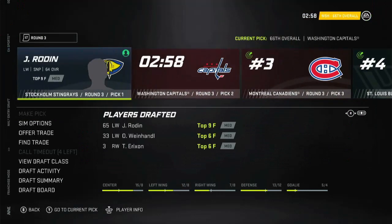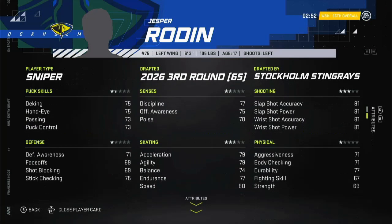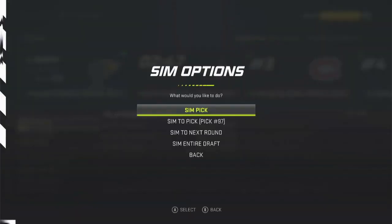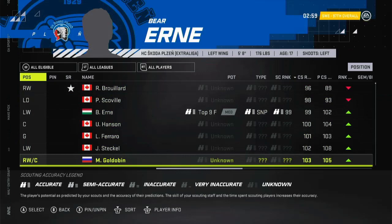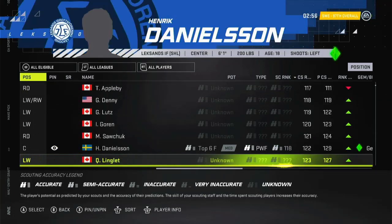And he was a medium top 9. Yikes. I was hoping for at least a low top 6. 64 overall at 17, though. Maybe he grows into something. We'll have to play him a bunch in the AHL. Well, that's unfortunate. So let's sim to 97 and get Danielson. So he should be nearby. Hopefully. Yes, there he is.